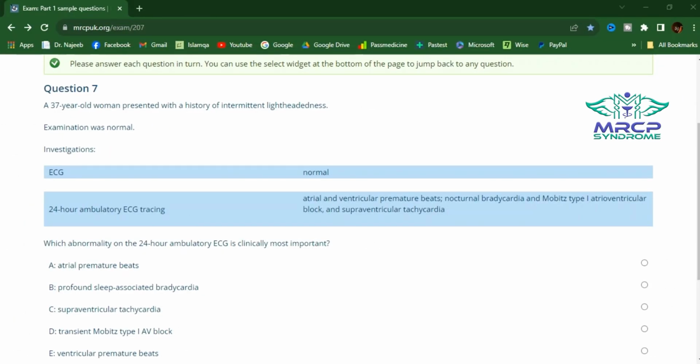Which abnormality on the 24-hour ambulatory ECG is clinically most important? Atrial premature beats, profound sleep-associated bradycardia, supraventricular tachycardia, transient Mobitz type 1 AV block, ventricular premature beats.